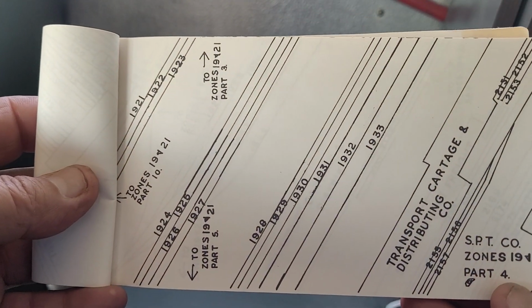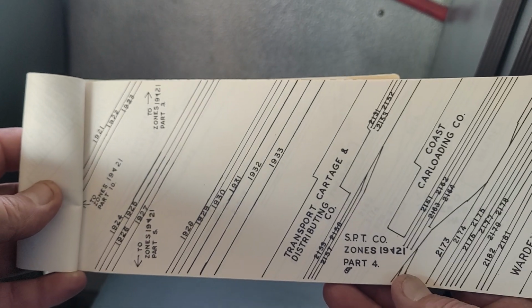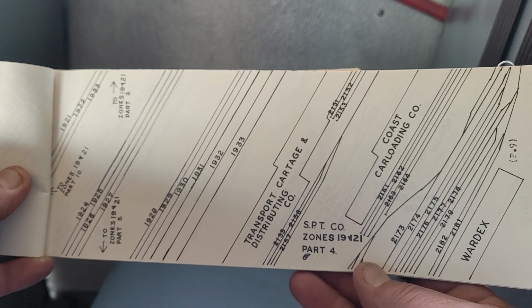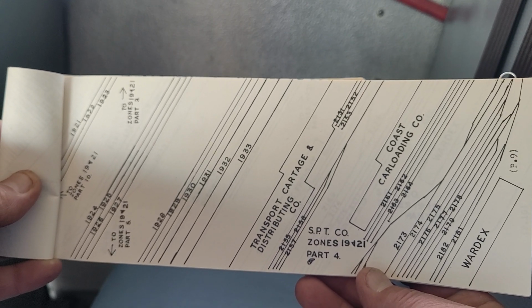Man, I feel for the crew that had this book, because which page are we on? Which track do we want? Let's find those cars.